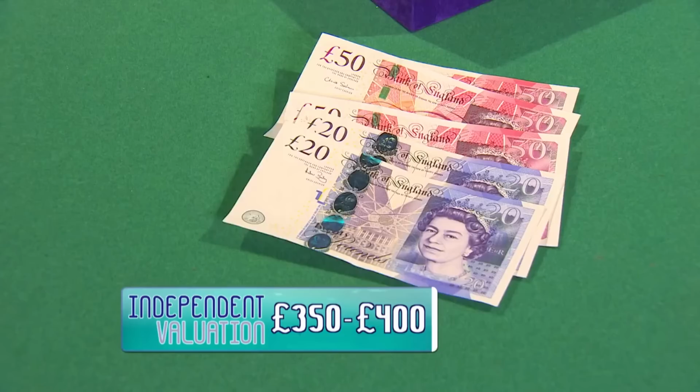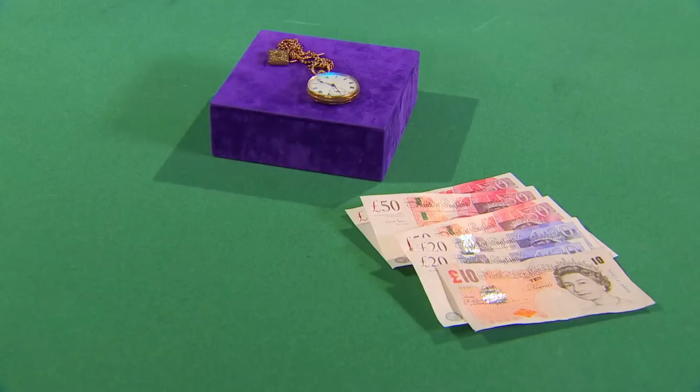How much more do you want? Quite a bit more. Right, so we've got 190 there. Let's round that up to 200. And then we'll start again here. 250, 300 quid. Could go a little bit more.